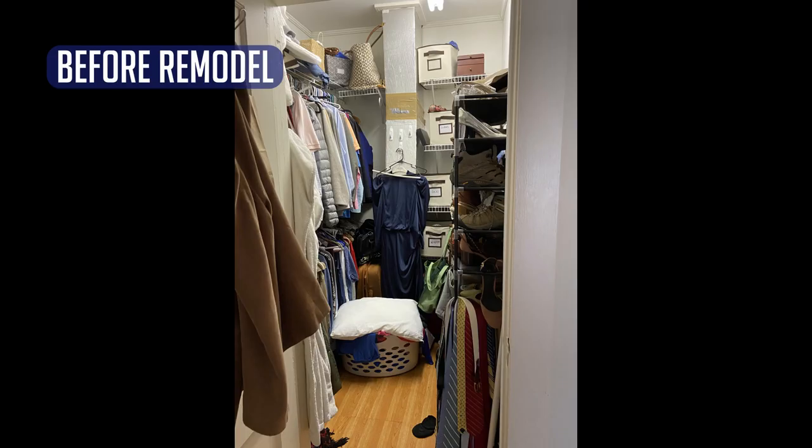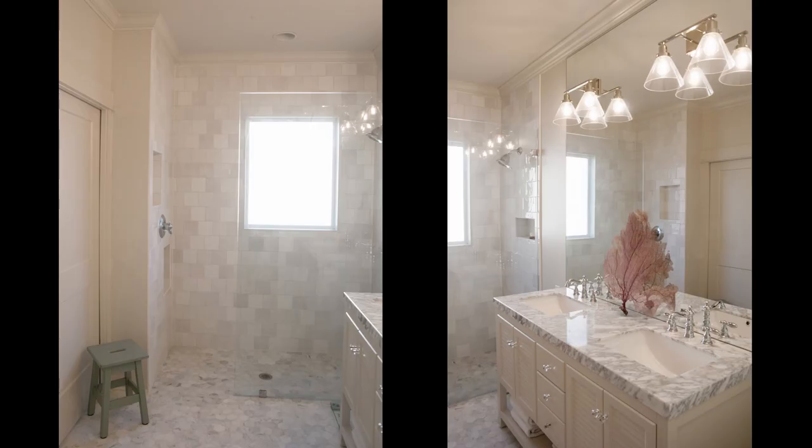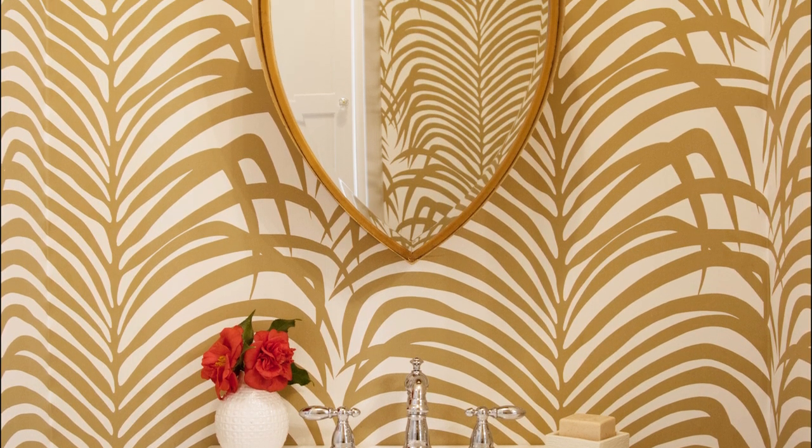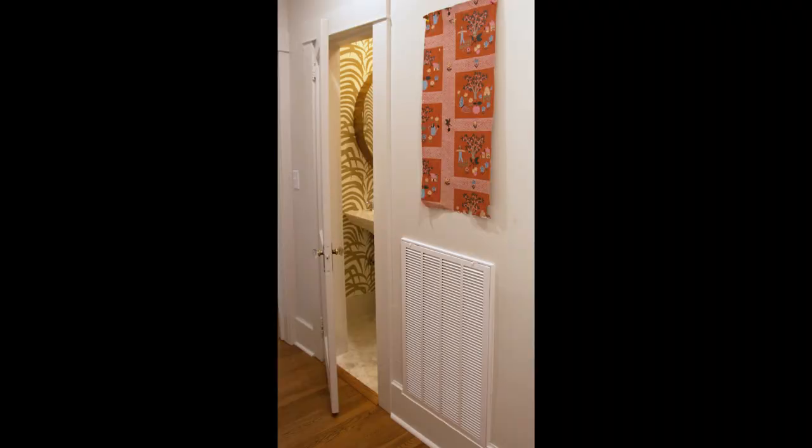This 1940s home needed to be reconfigured to be more functional for a family of four without increasing the footprint of the home. Unused space in the dining room was absorbed to create a custom master closet. The existing master closet, in turn, was transformed into a guest half bath that was desperately needed for entertaining. Shoemaker wallpaper turned the half bath into a focal point, and repurposing the original closet door helped the bath stay true to the character and charm of this cottage.